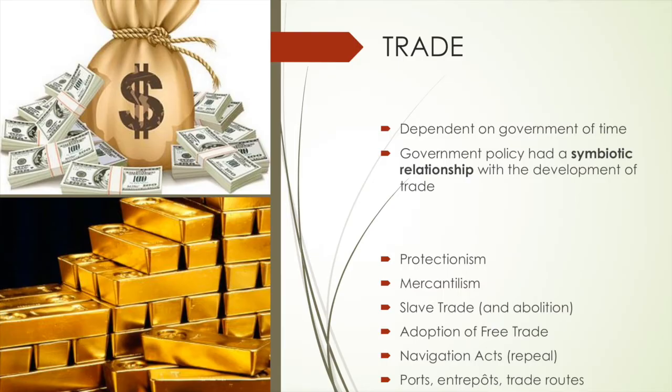Basically, a significant change that occurred was that the Navigation Acts were repealed. Now, ports, entrepôts, and trade routes. Entrepôts are basically a free port, so there are no tariffs, no trade barriers, no taxes on any imported goods. And the significance of these trade routes and ports for the British Empire is that as the British Empire acquired them, they were able to expand and develop their trade with more areas around the world. So trade was allowed to flourish, basically.